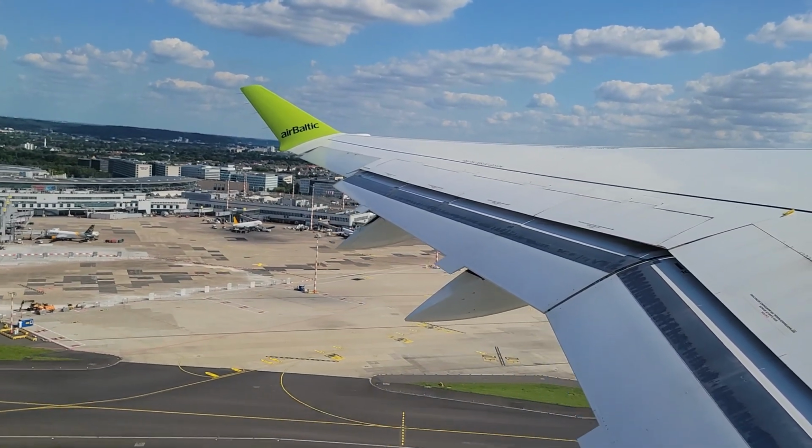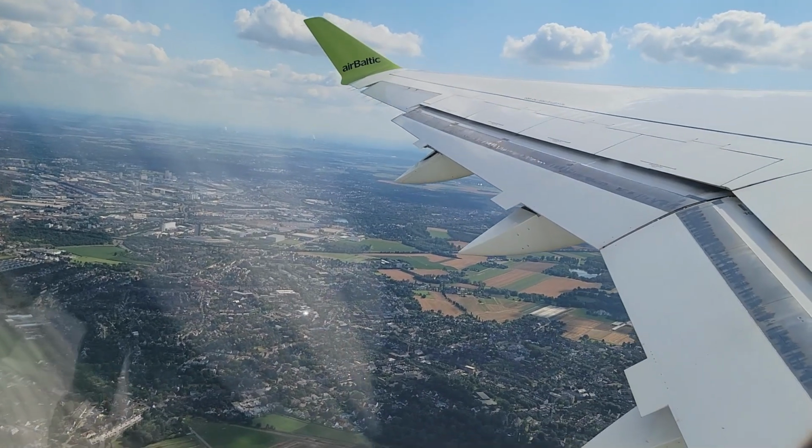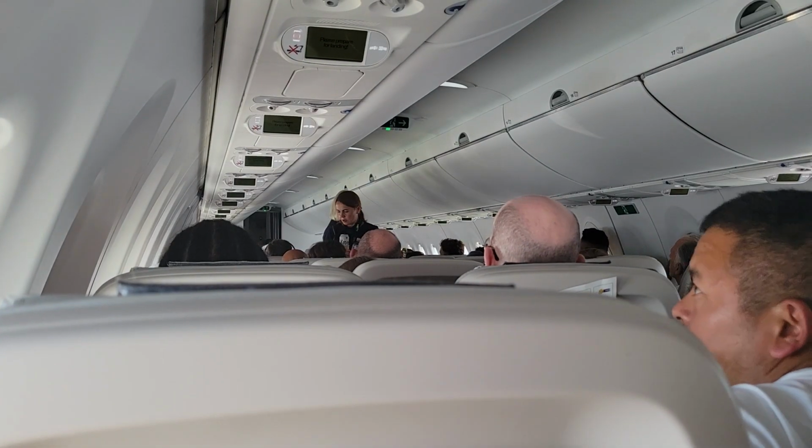I would say I am a little disappointed that this is another Air Baltic plane and not an actual Eurowings plane. I guess they have some sort of partnership because they have multiple flights like this, but I would rather be able to look at the Eurowings plane instead of basically reviewing the same plane twice. And I think it would be nice if they let the passengers know that ahead of time rather than just showing up and saying get on.